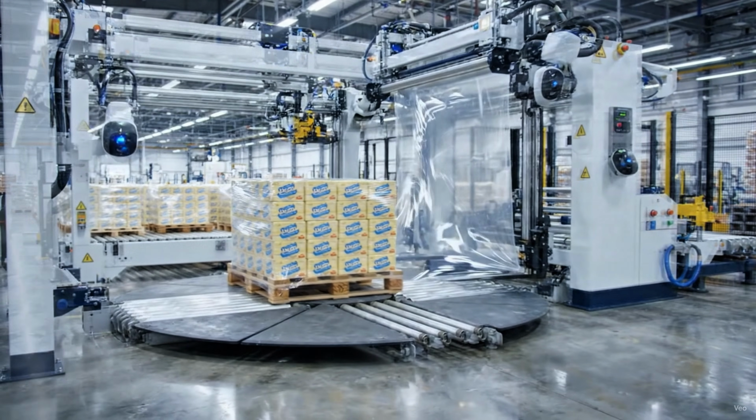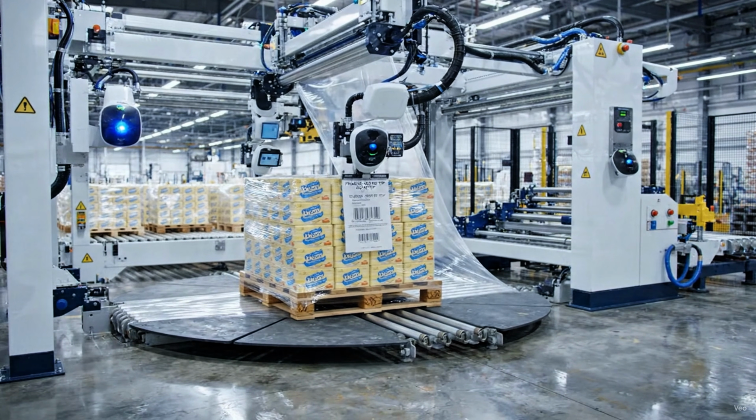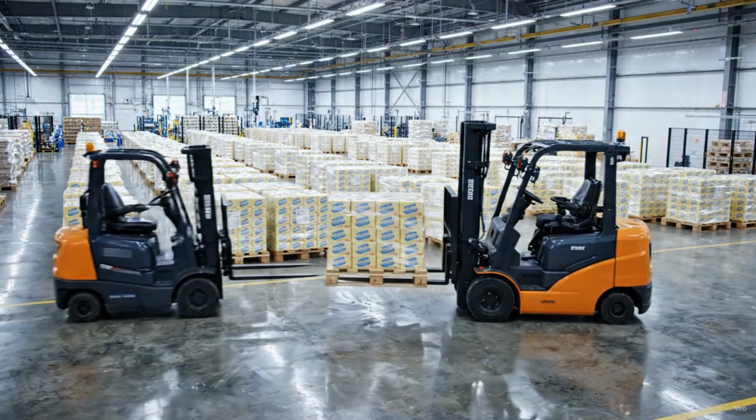Protective wrapping keeps every shipment secure throughout transportation, reducing damage and maintaining product quality. Each pallet is wrapped in just a few seconds.